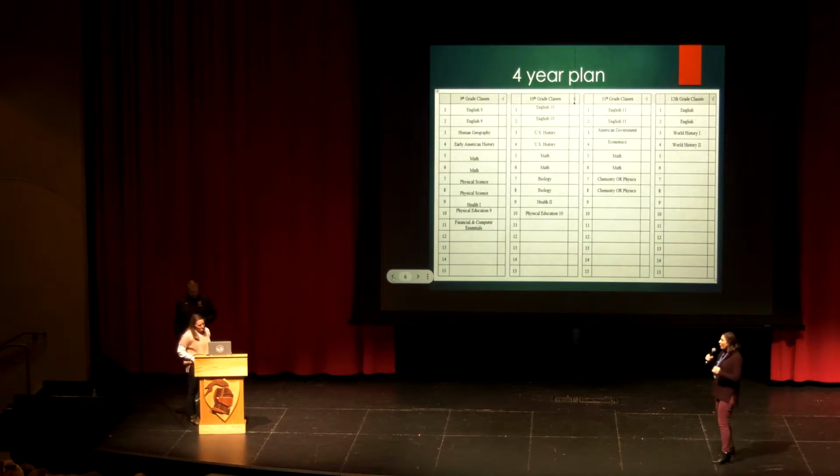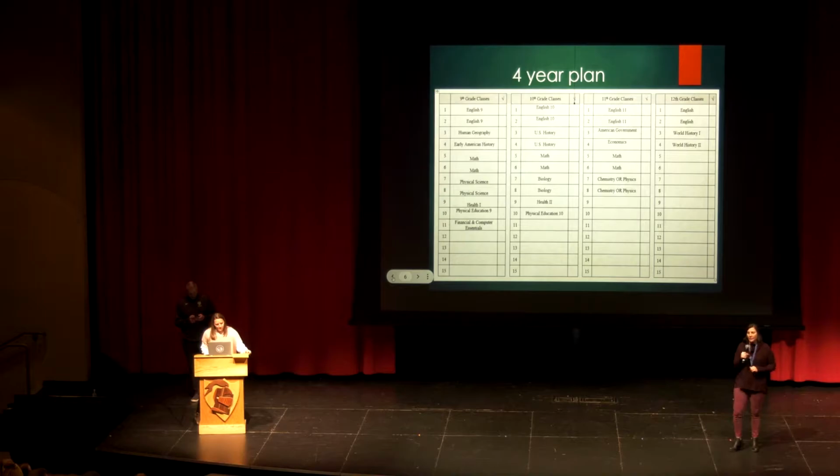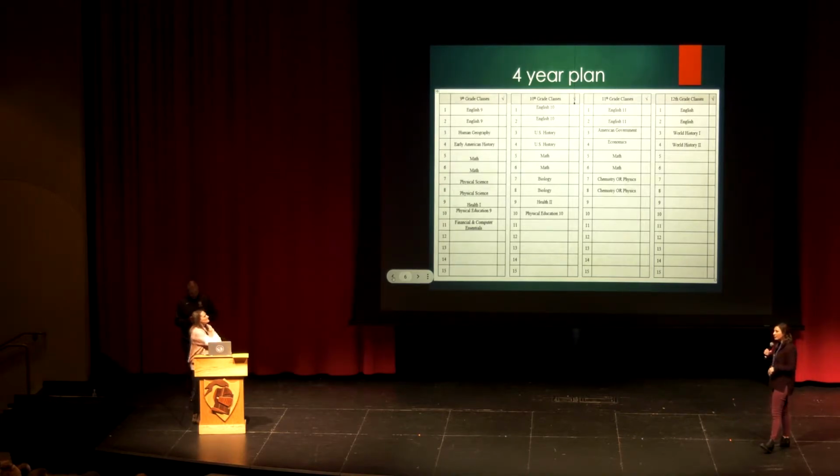The really important thing about this is that, of those 55 credits, it gives you the actual core classes that your student is going to take at each grade level. Today we focused a lot on the 9th grade courses, but it's also helpful for you to look and plan, and we give this to all of our students every year during registration, not just 9th graders.